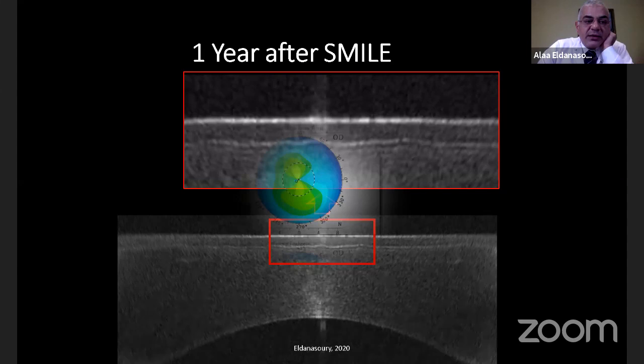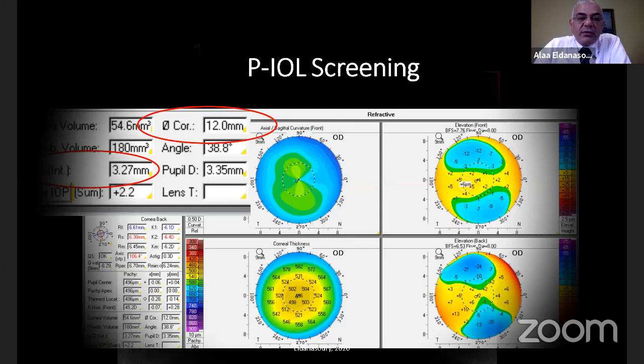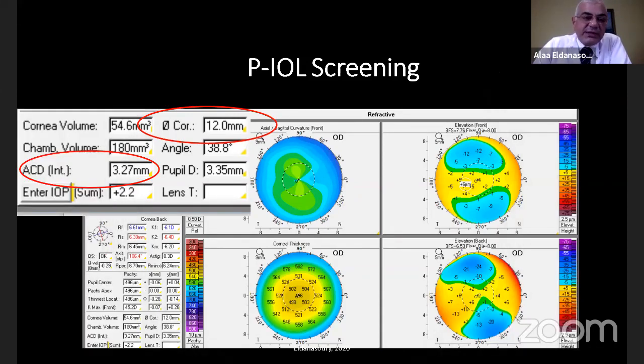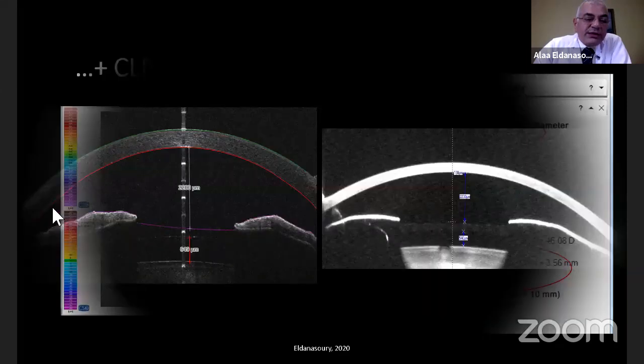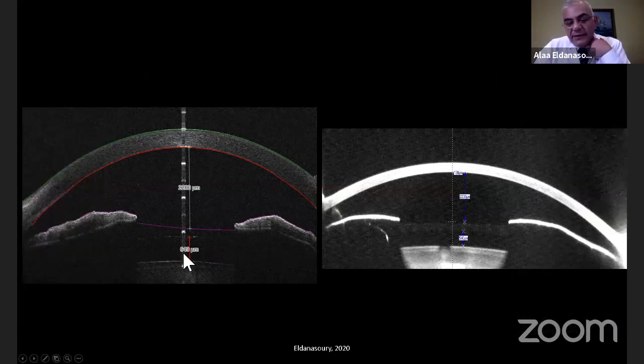If you're doing phakic IOL screening, the Scheimpflug devices are good enough. They give you the corneal diameter, the anterior chamber depth, but with the anterior segment OCT, you can have much more information and help with sizing of a posterior chamber phakic IOL, an ICL, for example, because it gives you the crystalline lens, the scleral spur to scleral spur diameter, and the angle of the anterior chamber. And post-operatively, it can help you to measure the vault, to assess the angle, and to see the position of your lens, whether it's tilted or not tilted.